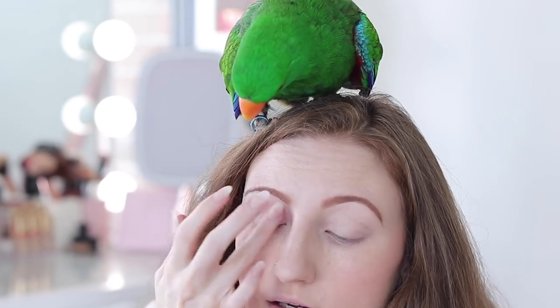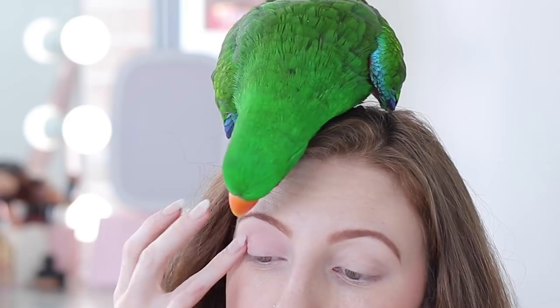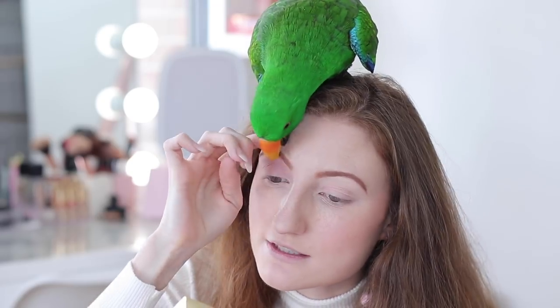You can use lipstick as eyeliner and you can use blush as eyeshadow, and sometimes I see people using eyeshadow as blush and highlight. As long as it doesn't have damaging ingredients in it, I'm sure that it's okay.